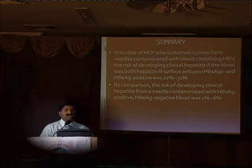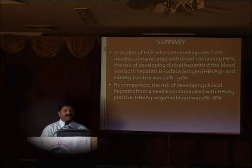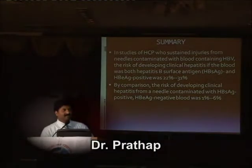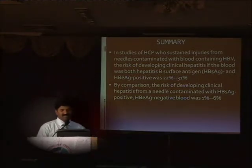This is just information. In studies of healthcare professionals who sustained injuries from needle sticks contaminated with blood containing HBV, the risk of developing clinical hepatitis if the blood was both HBsAg and HBeAg positive was about 22% to 31%. By comparison, the risk of developing clinical hepatitis from a needle contaminated with HBsAg positive, HBeAg negative blood was only 1% to 6%. So another thing we probably need to do on this patient who was HBsAg positive is to look at the HBe levels, to look at the infectivity rate, because this gives you some information as to the rates of transmission.